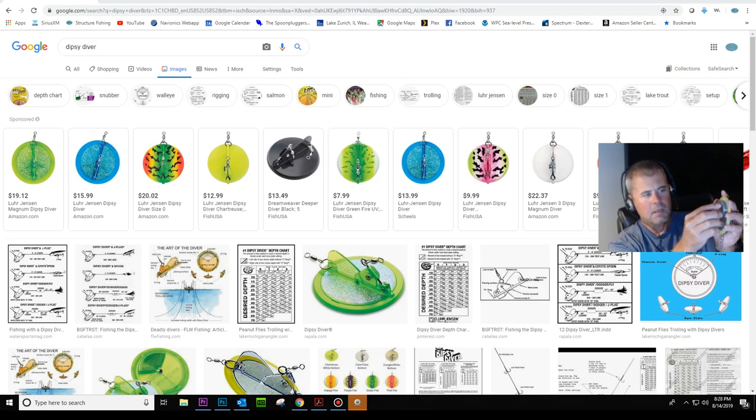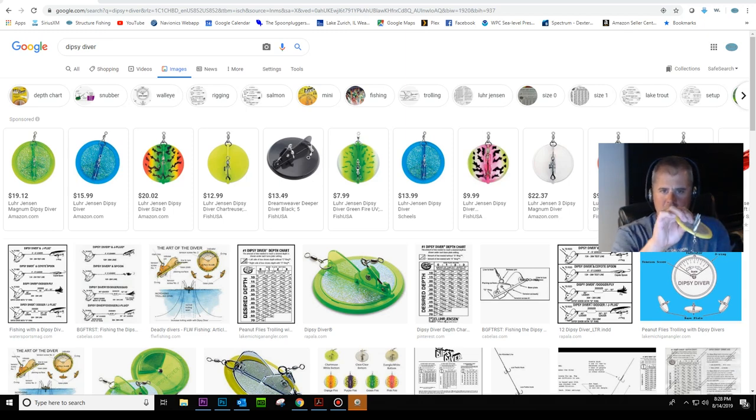The zero means that it's going to go straight down below the boat. If you set it to the right to one, two, or three, a one setting is going to take it a little bit further away from the boat. Number two setting is going to take it even more, and the three setting is a maximum setting to get it the farthest away from the boat.